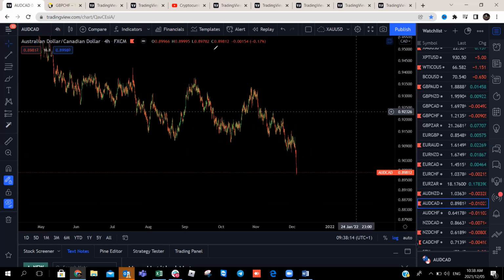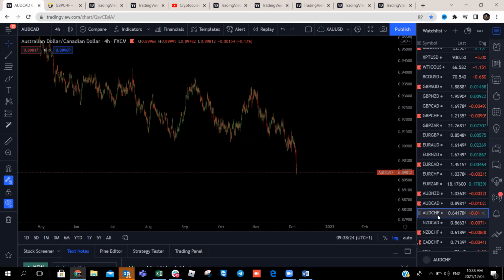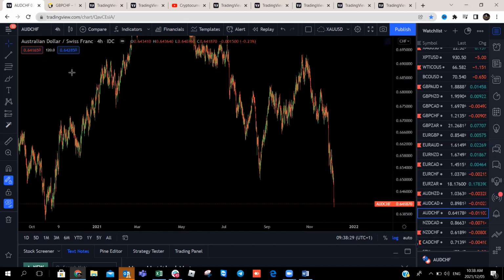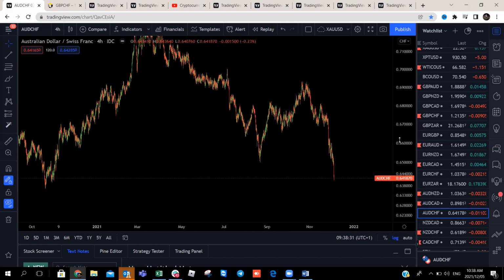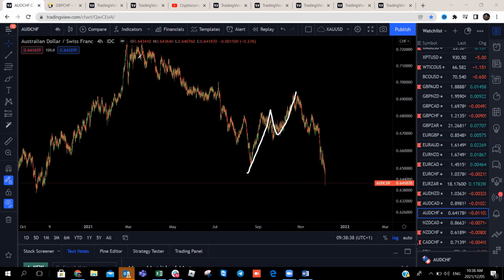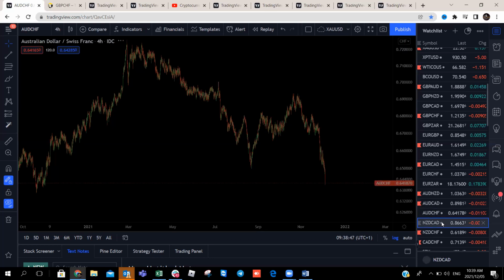AUDCAD just bearish. We were looking for this structure to be a bit deeper last week, but it was just shallow and continues to the downside. Still bearish AUDCAD. AUDCHF. What did we say about all the pairs that have got a CHF as the quoted currency? This is another one, AUDCHF, a strong impulsive move to the downside. This three-wave pullback has been in play, and that is what we anticipated, what we've been working on here. So we've got a move here. Any pullback, continuation to the downside. Still bearish there on AUDCHF. New Zealand CAD.